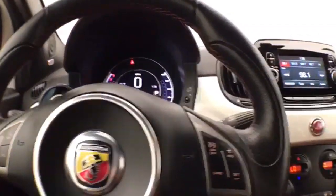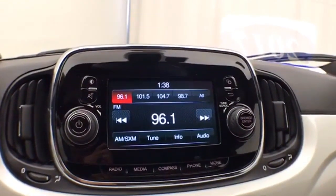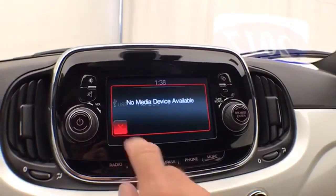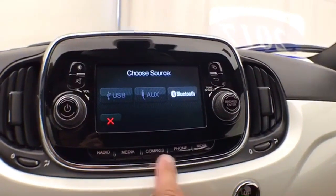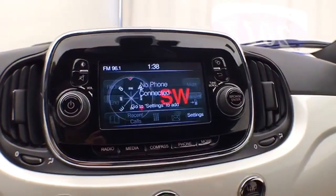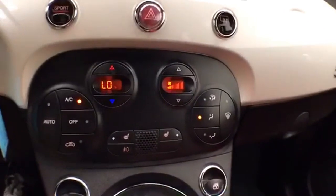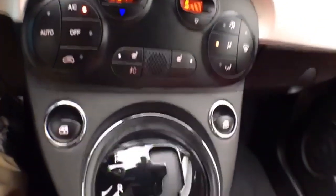Cruise control. Easy to operate radio. It's also satellite radio capable. You can connect various media devices. Bluetooth connectivity for hands-free phone use, as well as compass display. Automatic temperature control with heated front seats.